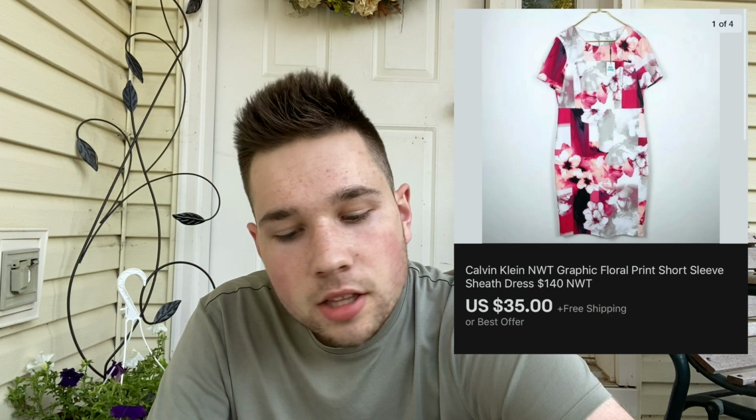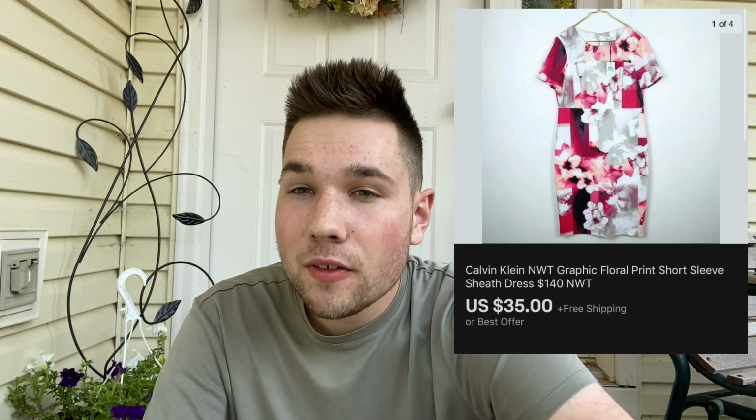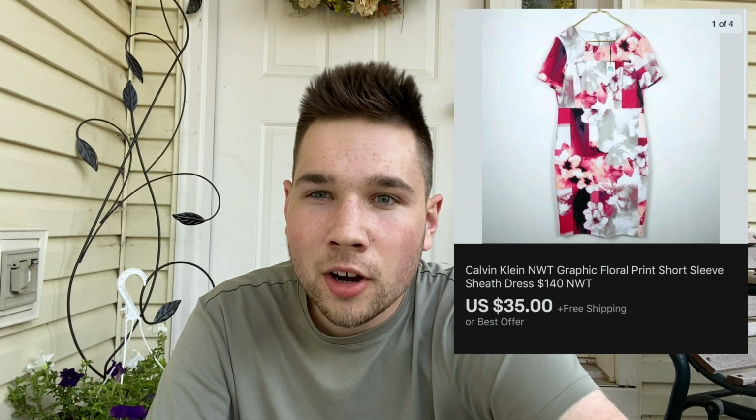Then I sold this Calvin Klein floral sheath dress. This was gorgeous, but I've had it for forever. I think I had it priced at $55, and I got a $35 offer, and I just took it to get her out of my house. And I need to do that more because I have so much stuff right now. I've been on a sourcing tirade because it's just been good, and you got to buy the deals when the deals are good.